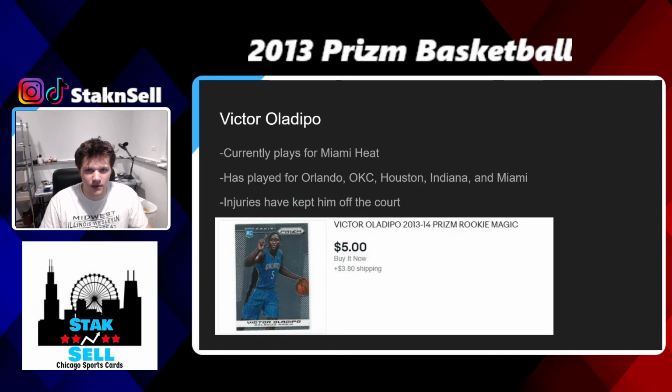Next up, Victor Oladipo. Really good player at Indiana. He had high hopes coming into the NBA. He was very athletic. I saw a couple of stories as I was getting this ready, as he had some comps to Derrick Rose, and not that he was going to be Derrick Rose, but he was very electric. Like he could run, and he could rush a fast break, so he had a lot of electricity. Currently plays for Miami, has played for Orlando, OKC, Houston, Indiana, and Miami. So he's been around the league a lot in the last 2 years, I want to say. He was in Houston for, I don't even know if he played on them, maybe like 30 or 40 games.